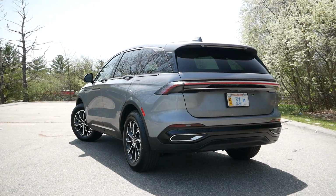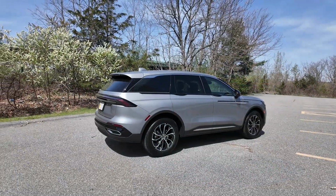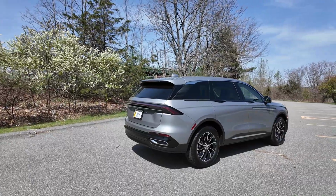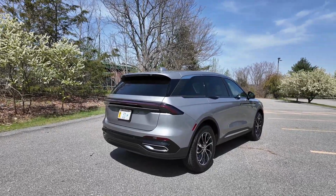But all in all though, I like the design of this model. You have the chrome accents along with the gloss black trim, very classy and also a bit more conservative as well for a vehicle in this market. But either way, whether you go with a Premiere, a Black Label, or even that Reserve, this is a very classy and upscale looking two-row crossover.